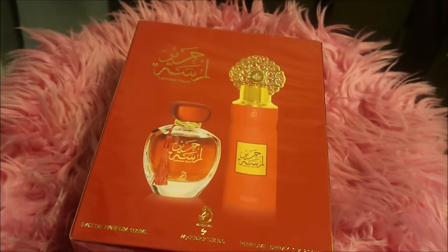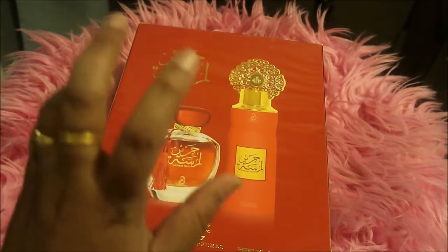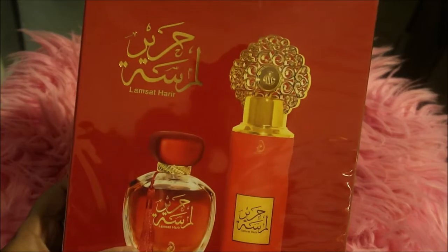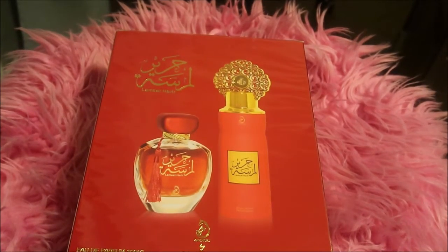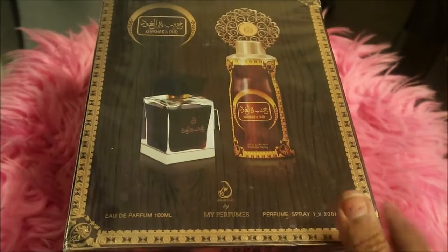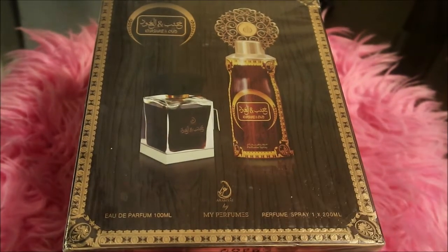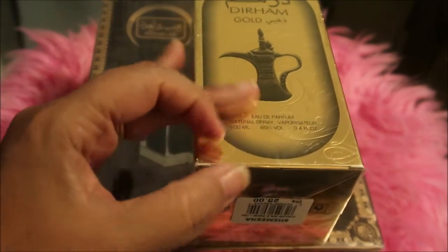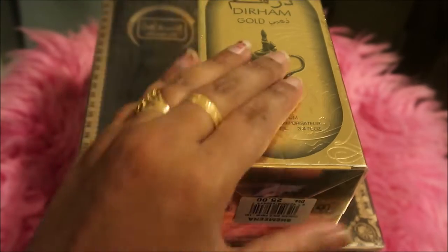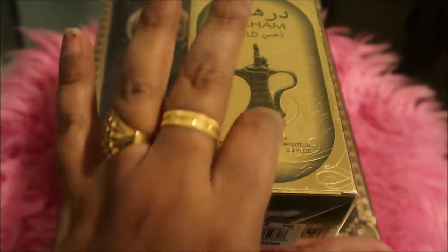Also, we bought this perfume, very great smell, you know. Also, we bought this perfume, also very yummy smell, very great smell. Also, this is the famous one with a very great smell, Dirham. Name it Dirham, okay?